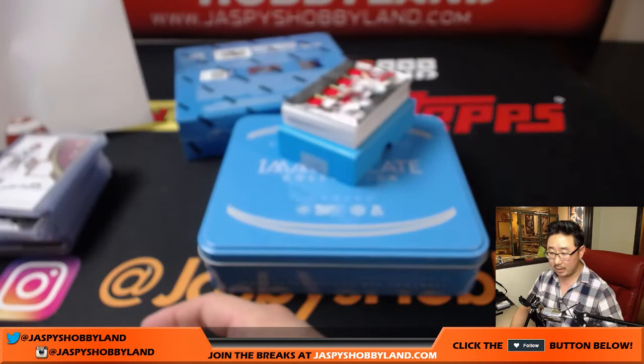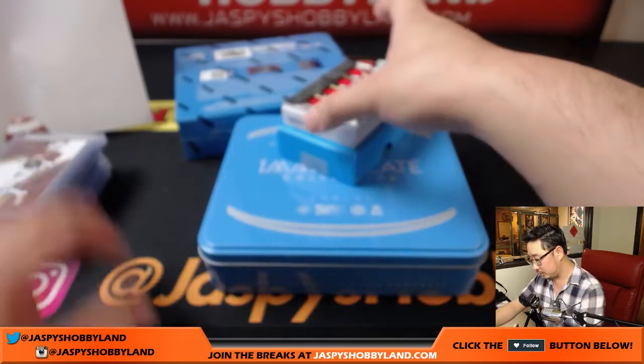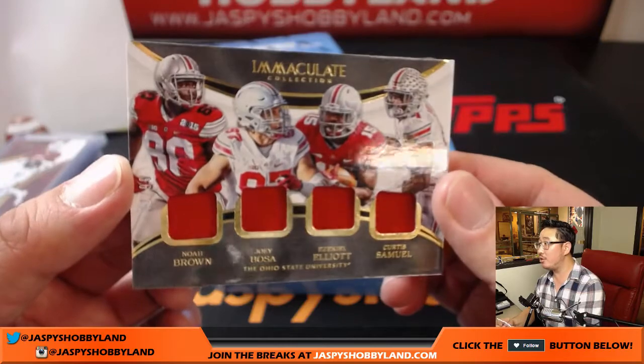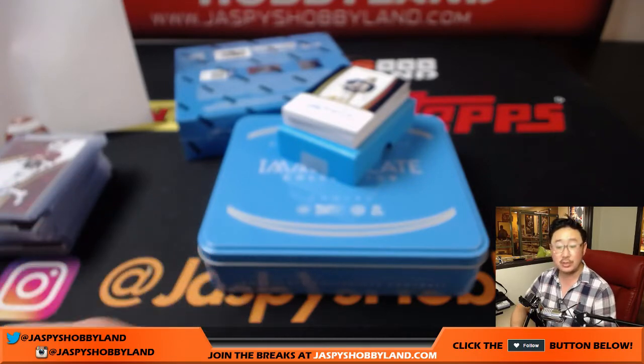92 out of 99, John Elway. That will be for Gordon. We've got 40 out of 99. Noah Brown, Joey Bosa, Ezekiel Elliott, Curtis Samuel. 0, 4, 0 is Adam Wilson with 0.